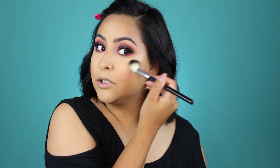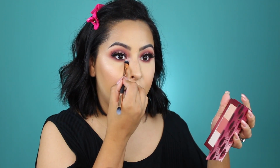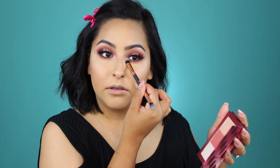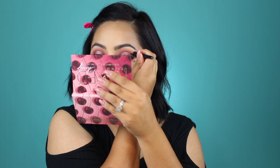Nothing. Like, I'm really packing this on. I'm actually going to take a little bit of that iridescent color too and pop that onto the inner corner because I think that would be really pretty. I think I'm going to add some glitter to my eyes. This is an e.l.f. glitter. This is in the shade Pink Opal, and it has like a pinky type of texture to it. Like, it's going to be so pretty on this look.